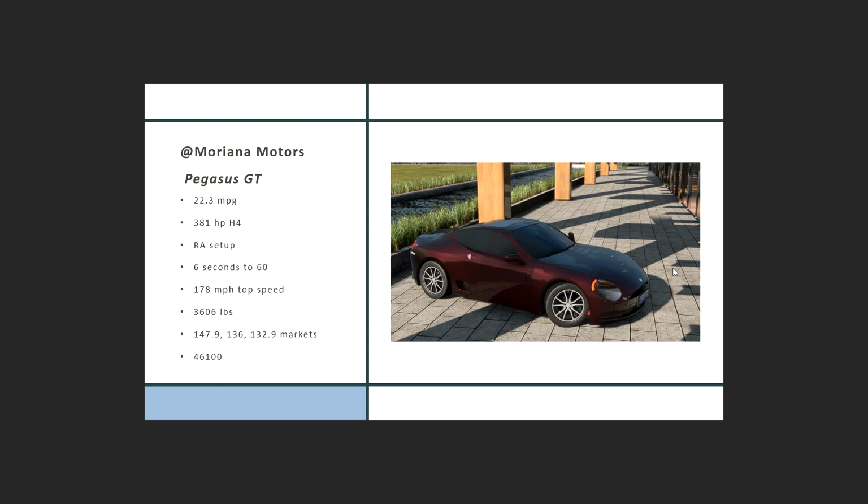22.3 miles per gallon, 381 horsepower, rear Boxer 4, all-wheel drive setup. We got a little Porsche going on here. 6 seconds to 60, 178 for our top speed, 3,606 for our weight, 147.9, 136, and 132.9 for our markets. And it's going to cost us about 46,100 here.